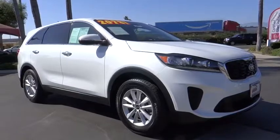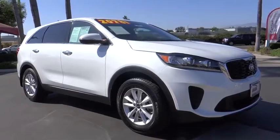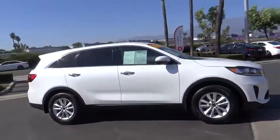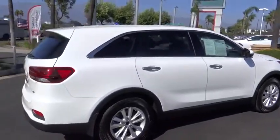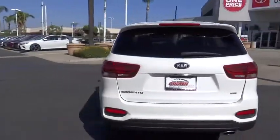Make a great choice today with the 2019 Kia Sorento. The Kia Sorento is a comfortable riding, powerful compact SUV loaded with impressive standard features. Take one look at its stylish, sleek design and you'll want to cross over to a Sorento. This vehicle has less than 20,000 miles.